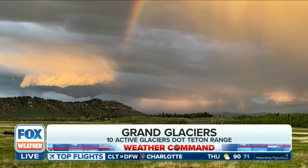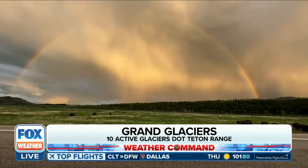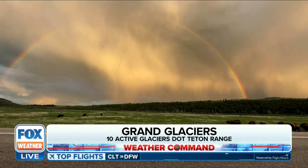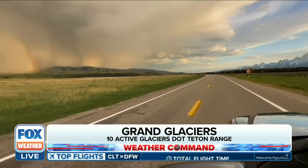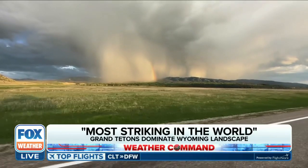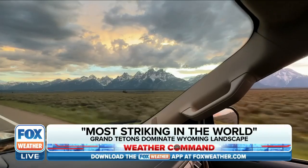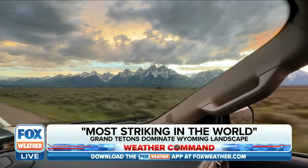Under the rapid changing weather systems of the valley, rainbows, rain, and bison create what can only be seen as a mystical oasis on the great western landscape of the United States. The many trails here are open, and the wilderness is the prize. In Grand Teton National Park, Robert Ray, Fox Weather.